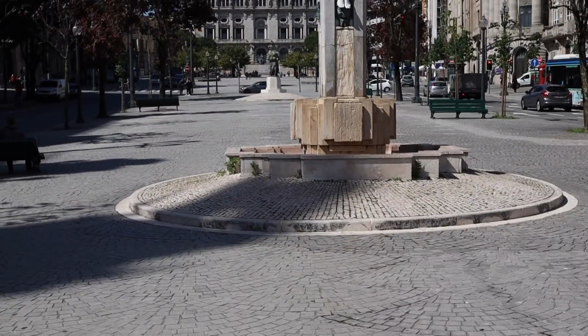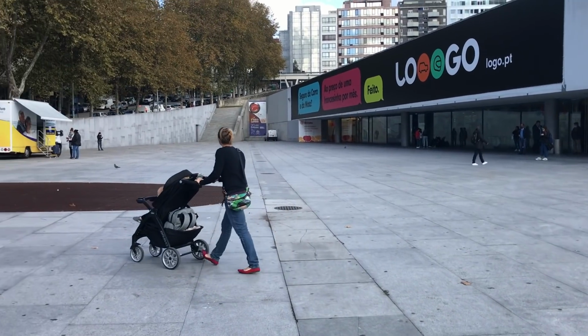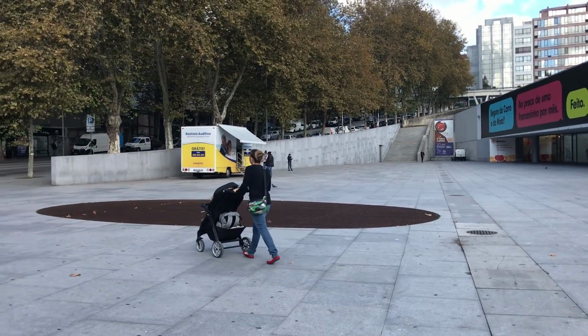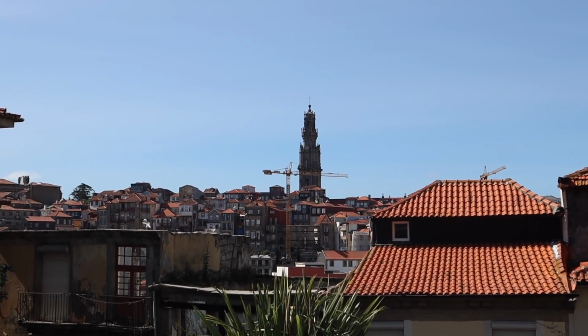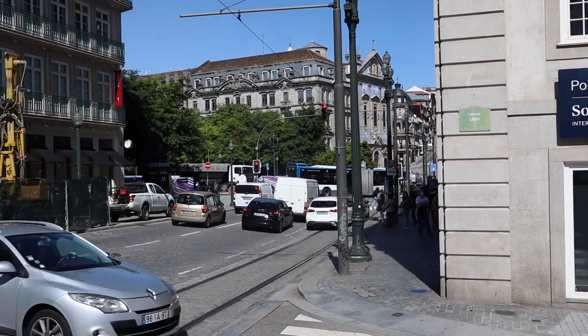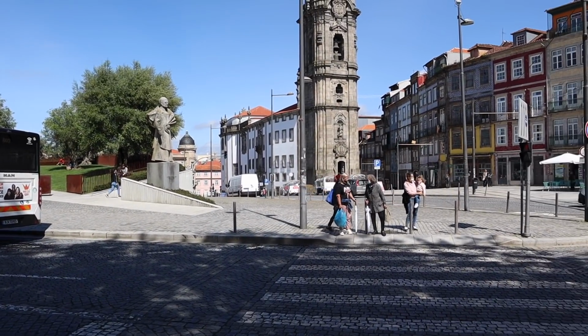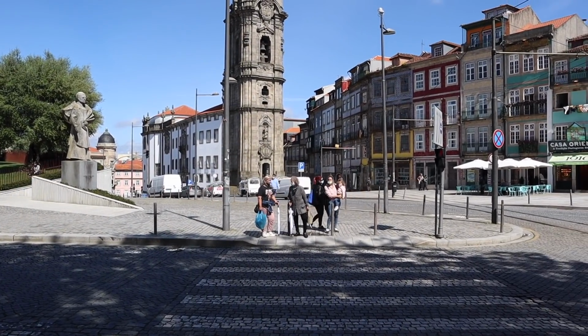Just behind town hall is another big area of this district, Trindade. This is the main metro station in Porto where all lines connect here. If you're looking to be in the buzz of it all, then this is the place for you. Lots of tourists are in this area and there's always something going on.